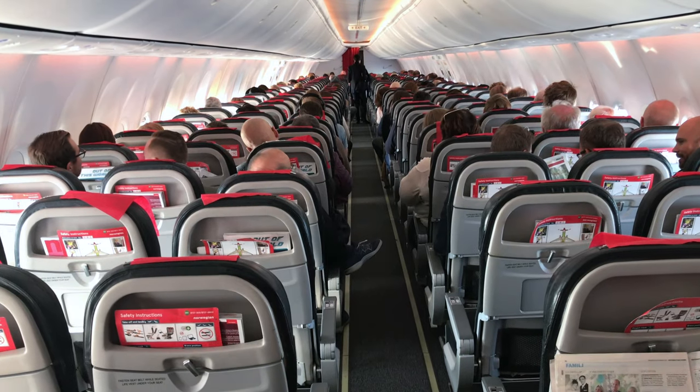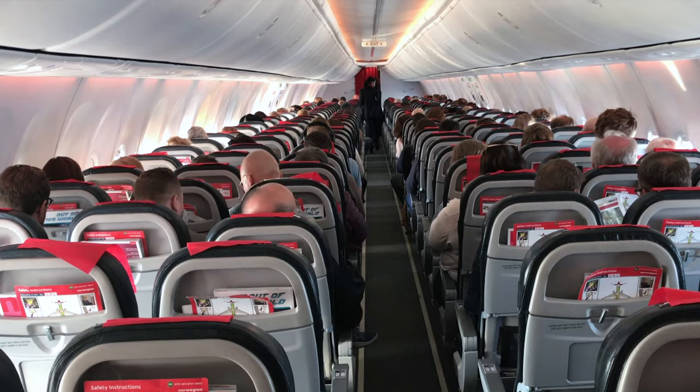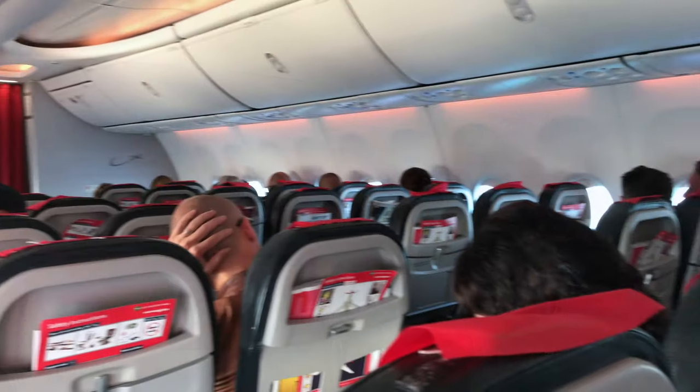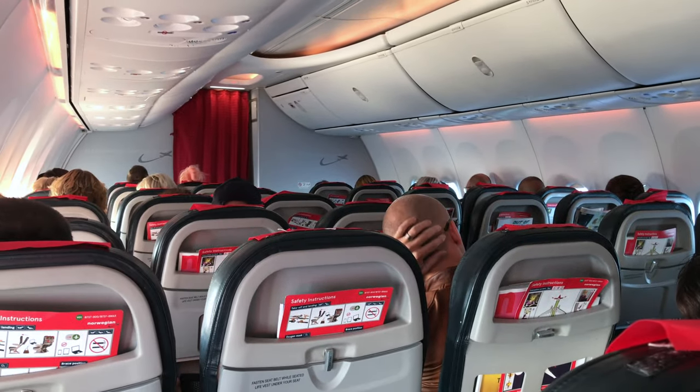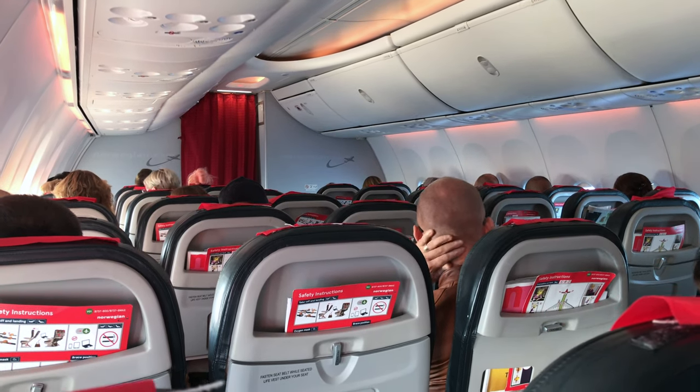The cabin is laid out in a 3-3 configuration, and as you can see, it has grey leather seats and red head covers. The cabin felt fresh and simple in a good way.